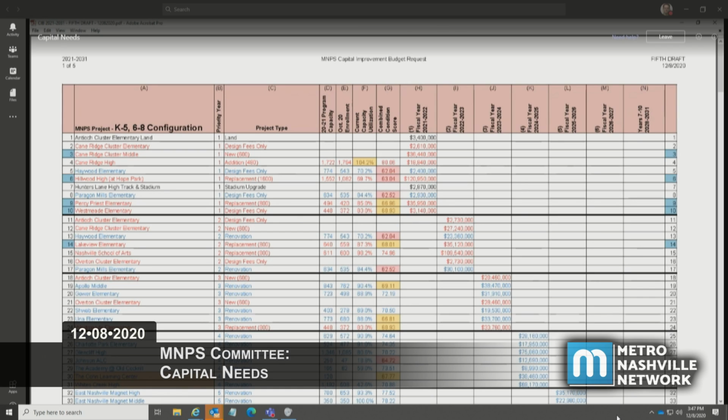So I will go through the items in column H, which would be, again, what we are going to be requesting to be funded for the next year, realizing that some of these numbers are large and probably won't get funded next year, but this is a true needs request, not a wish list. The first would be Antioch Cluster Elementary land at $3.4 million. We've had a lot of difficulty in being able to identify land where we need it in that part of the county. Land that is appropriate with the topography for a school building, with enough acres for a school building, and again in the right place to alleviate overcrowding in existing elementary schools in the Antioch cluster.